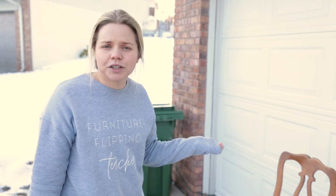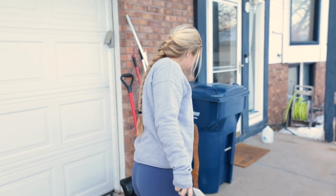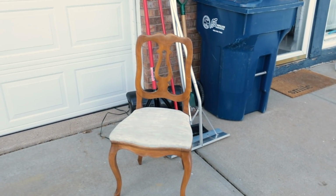Again, it's not the most ideal, but another option would be to throw a rug down in front of your garage. That way it's not just cement floor. But now I'm going to show you a not so good picture taken outside. So obviously I have a whole bunch of distractions in the background of this photo that I'm about to take. The trash can, nobody wants to see that in their photos.